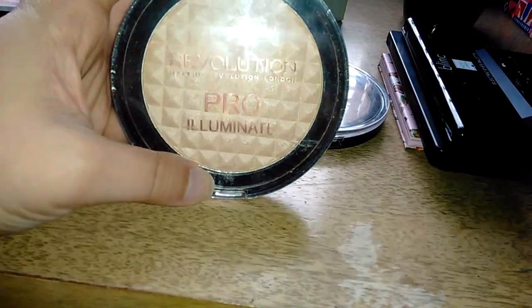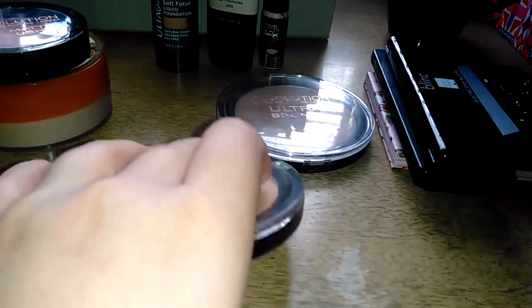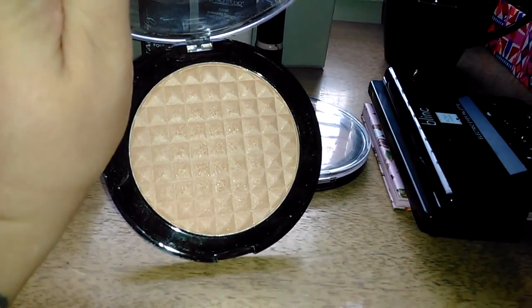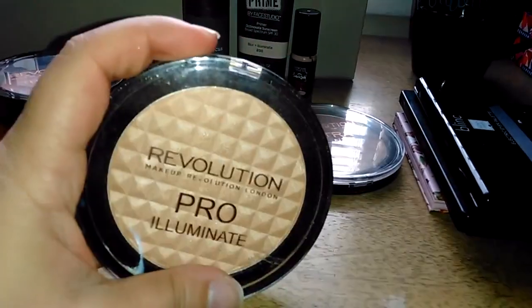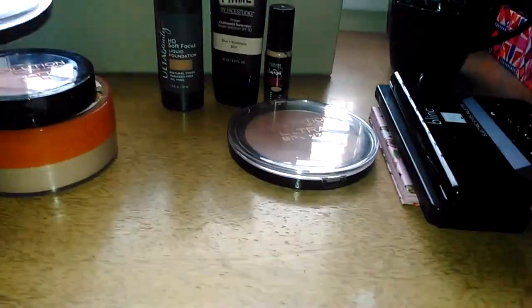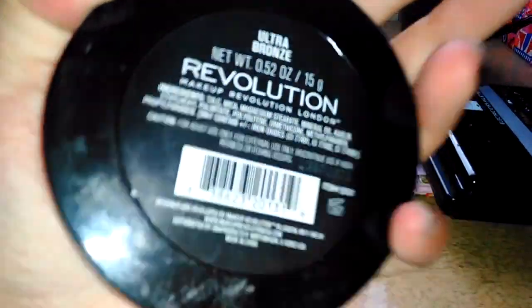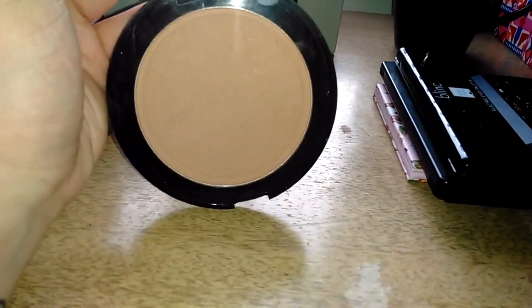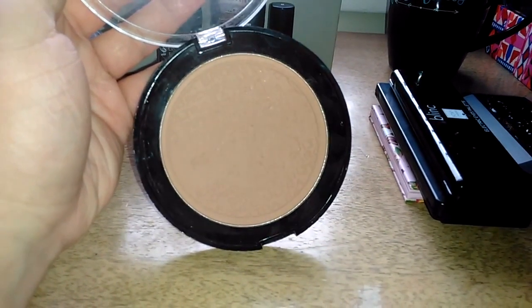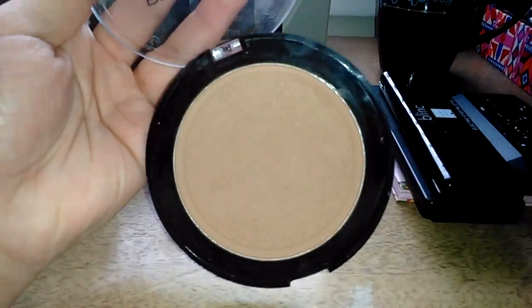The Revolution Pro Illuminate. I like this Illuminate highlighter a lot. But again, I'm going to go ahead and just put it back into my collection. It's definitely a big pan, so it's going to last me a while, but I like it, I'm just going to give it a break here. Same thing with the Ultra Bronze Bronzer, all from Revolution. I'm going to put this back into my collection and try some other bronzers. But I know that I like this, so at least I know that if there's an epic fail this coming week, then I can always bring it back out.